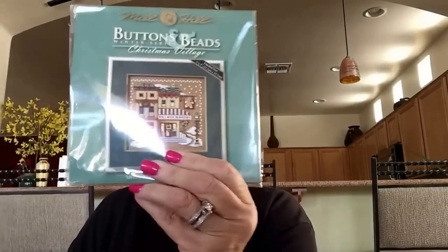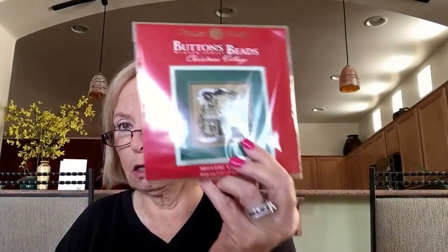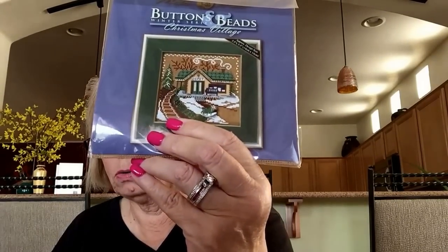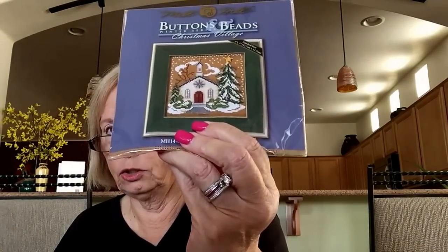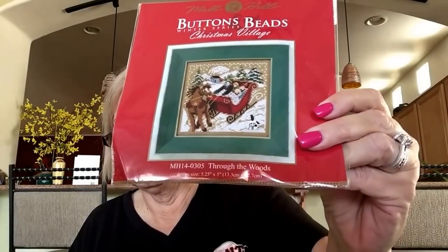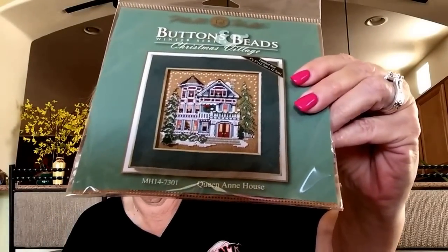So we have the Village Bakery, the Clock Shop, the Train Depot, the Country Church, Through the Woods, and the Queen Anne House, which has a story.